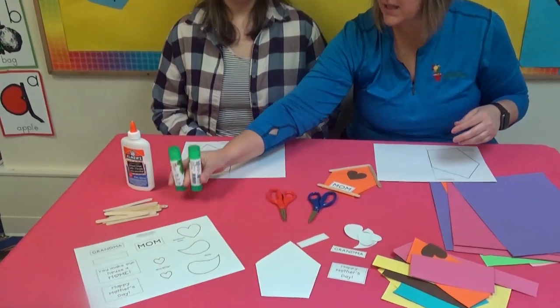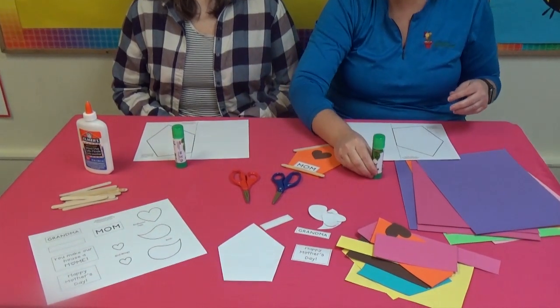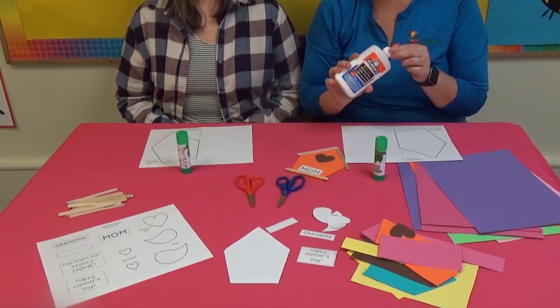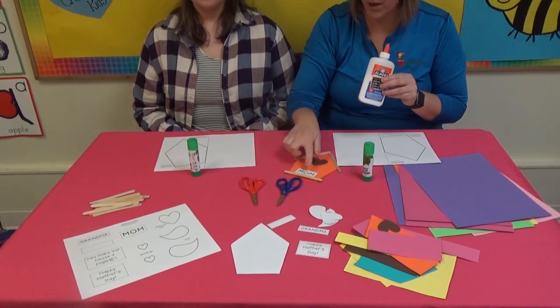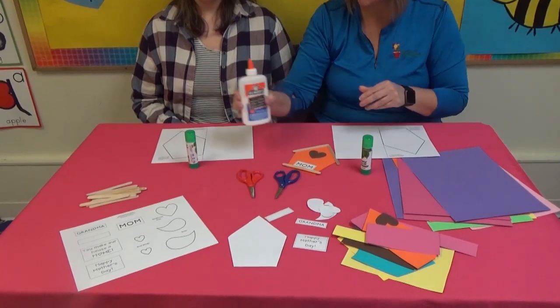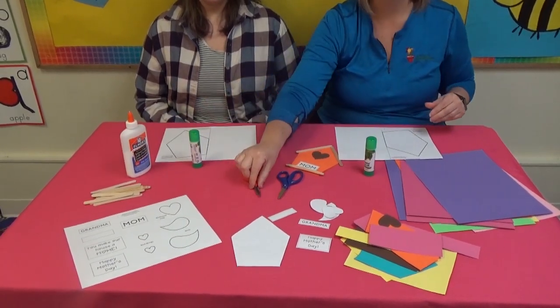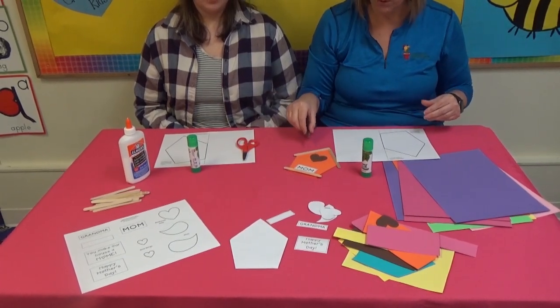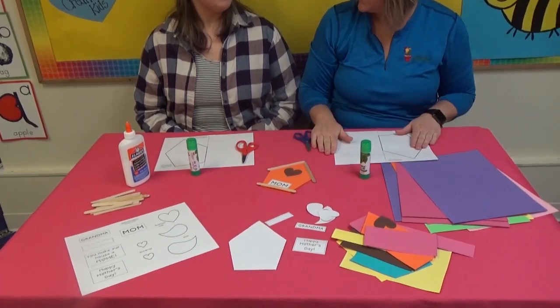And of course, you're going to need some glue. We have glue sticks. And we also have some white school glue that you're going to need to glue on the popsicle sticks. So we'll just keep that aside. Of course, we're going to need some scissors, and we're going to be very safe with them. I'm going to show you how. And are you ready to get started?